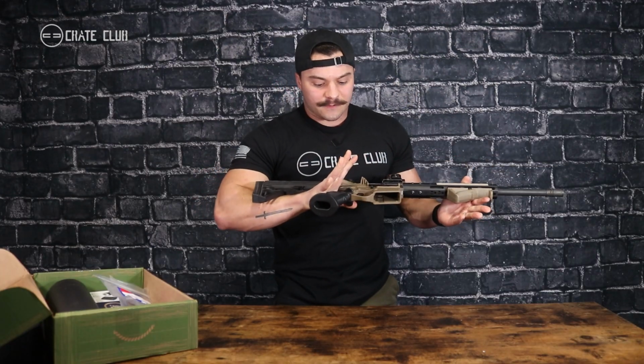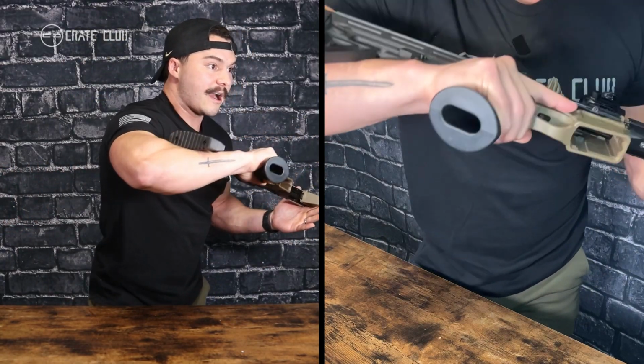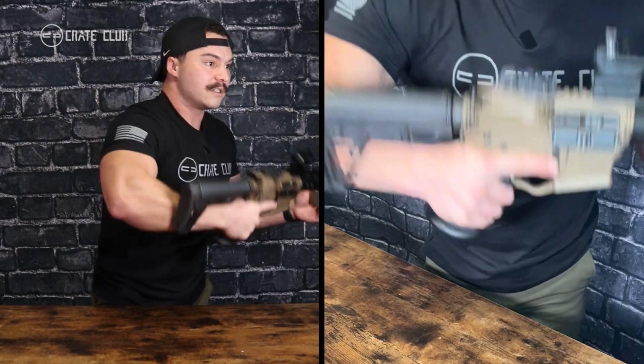So some of the aspects of this pistol grip, it's thick. Like, it's a thick boy. You can see that it fills up my entire hand. Actually, I've got room to spare on the back side.